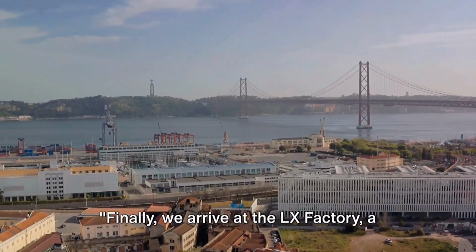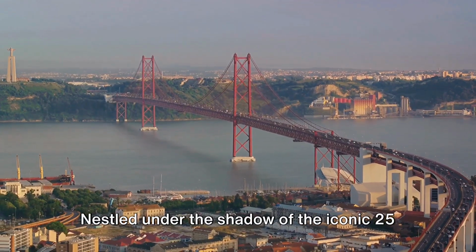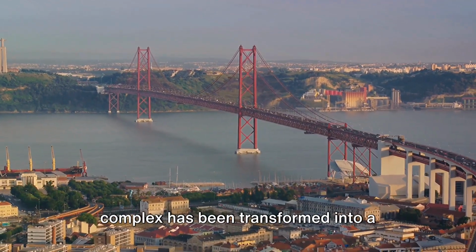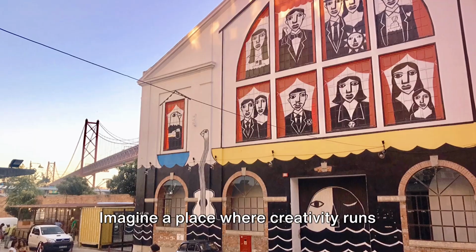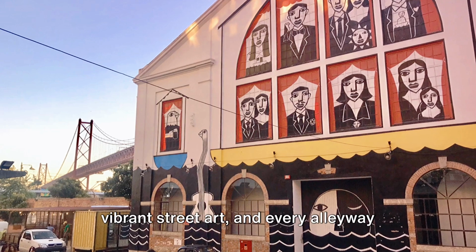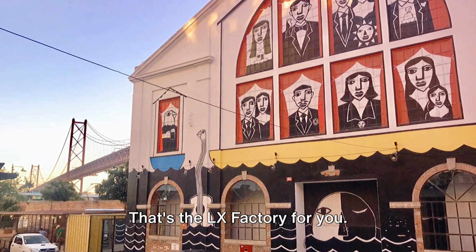Finally, we arrive at the LX Factory, a hub for modern culture and arts. Nestled under the shadow of the iconic 25 de Abril Bridge, this former industrial complex has been transformed into a creative island in the heart of Lisbon. Imagine a place where creativity runs wild, where every corner bursts with vibrant street art, and every alleyway tells a story. That's the LX Factory for you.